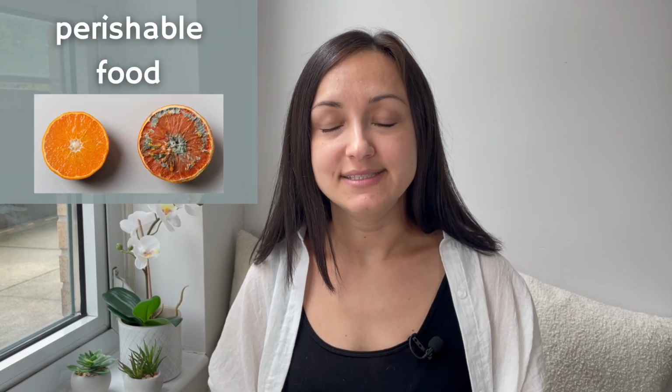Perishable food does need refrigeration. For example, yogurt. I am bringing some yogurt to eat for breakfast. How am I going to make sure this stays nice and fresh for us to eat?